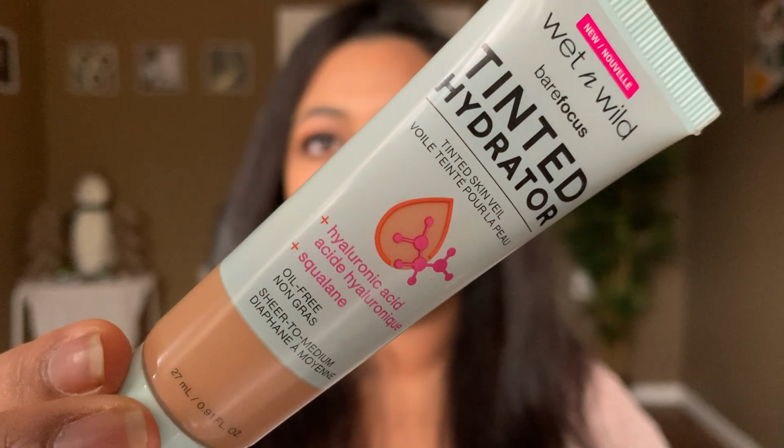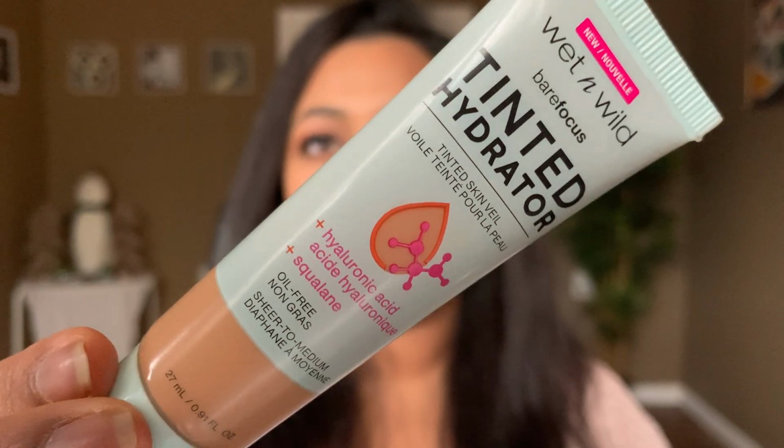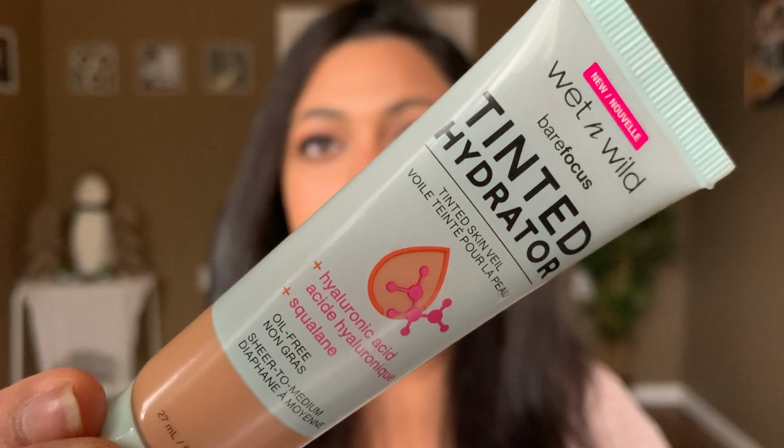So first, let's talk about the Bare Focus Tinted Hydrator by Wet n Wild. This comes in 12 shades, although when I picked up mine at Walmart, I could find only about 5 shades in my local Walmart. So if you are not finding your shade, I would say check their Wet n Wild website. You would find 12 shades available there. This retails for $5.99, so pretty cheap, but very comparable to their Wet n Wild foundation. Just that this is a little lesser coverage than their original foundation.